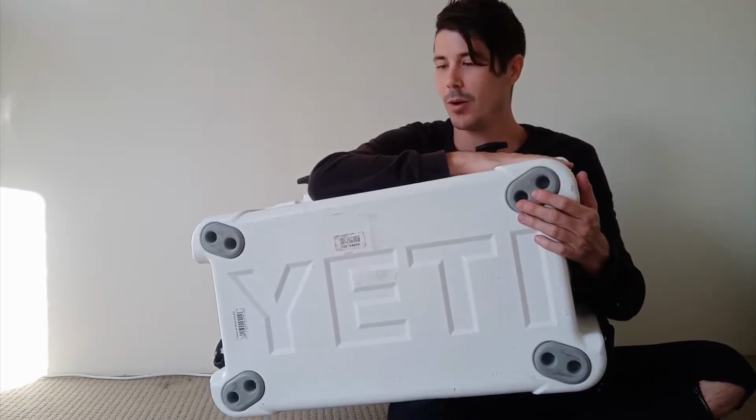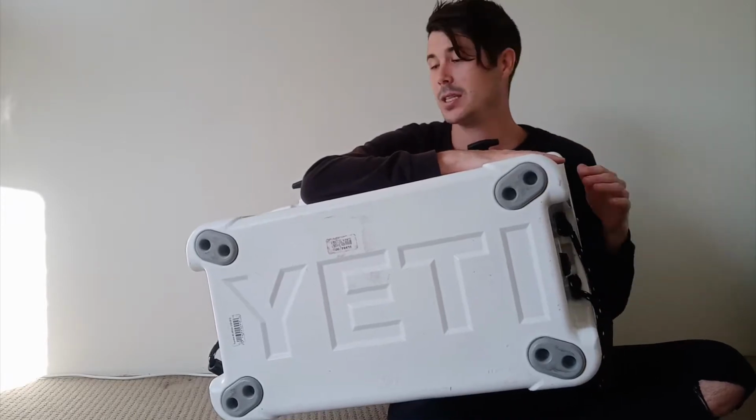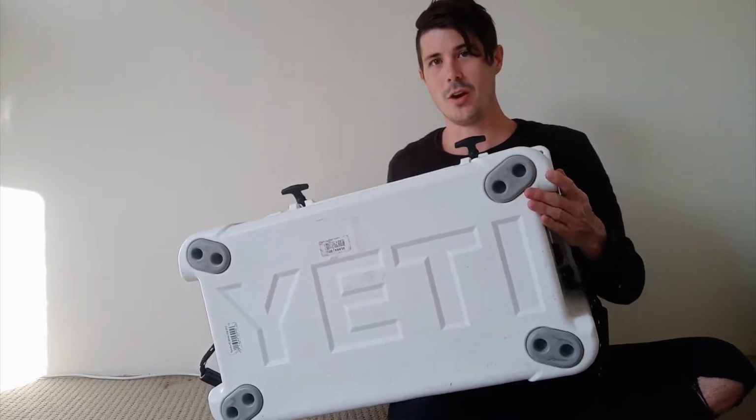So the non-slip feet are great for that, as well as because my children are going to be standing on this, I don't have to worry about it slipping out from under them. So those non-slip feet are really cool and just make it really hard to move this cooler, and so it just fixes it in place.